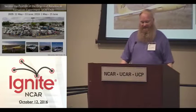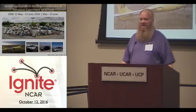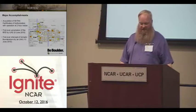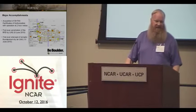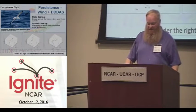So since about 2010, about 6.5 years now, we've been flying our drones around superstorms. We started with the VORTEX 2 project that many of you may be familiar with. You can see a picture of the drone there in the lower left corner. It's called a Tempest. Some of our accomplishments have been being able to fly drones. As you can see here on this slide, at one point we had 59 different authorizations from the FAA to operate in Nebraska and Colorado. Now we can actually operate over the entire United States with our drones.